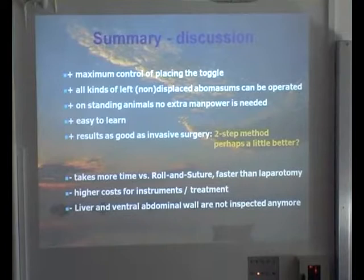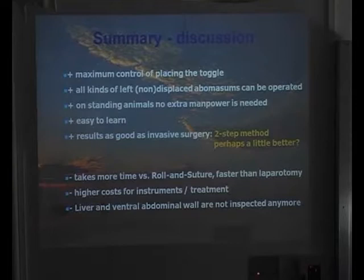The results on the standing are as good as invasive surgery, and I have to be honest, I think the two-step procedure is a little bit better because of the shuffling of the abomasum, the air getting out fully of the abomasum, and a reset of the abomasum. I think the two-step is the golden standard for the laparoscopy. It takes a little bit more time versus roll and suture. It's very fast, but I think the difference is between 10 minutes we operate on average for the standing procedure and half an hour, but I don't think 10 minutes is important. The results are important. You have to have satisfied clients, satisfied cows, and Torsten said, okay, the laparoscopy is 11.7 minutes shorter than Dirk's method. I think that's a nuisance. There's no way to talk about time.